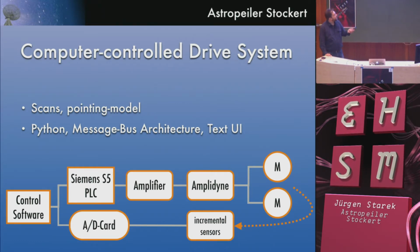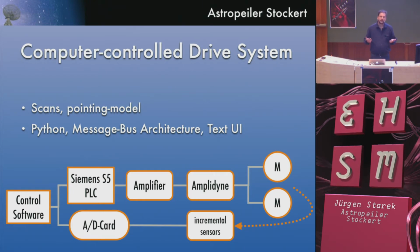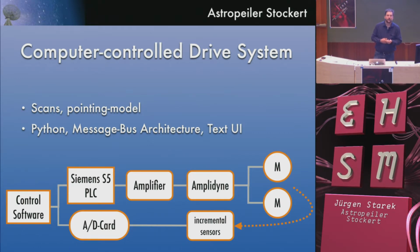If nothing goes wrong, the position is read out by incremental sensors. That in turn is digitized by a small AD card in the control PC, and the information is fed back into the control software. That is a classical loop, and if you parameterize it correctly, you can compensate wind bursts rather quickly. That is a large problem with such a large dish on top of your building. The slightest burst of wind will turn it, will make it wobble, and this is something that needs to be compensated rather quickly.